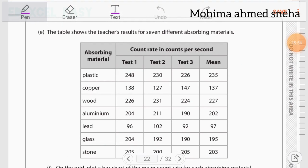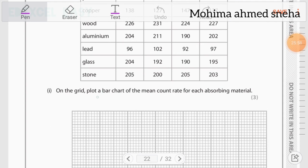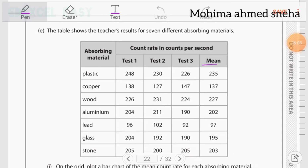The table shows the teacher's results for 7 different absorbing materials. On the grid, plot a bar chart of the mean count rate for each absorbing material. So we need to use these axes. The absorbing material will be on the x-axis, because we know already that absorbing material was the independent variable and count rate was the dependent variable, so it will be on the y-axis.